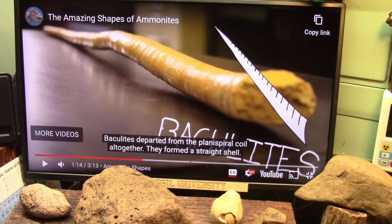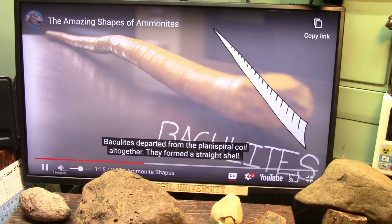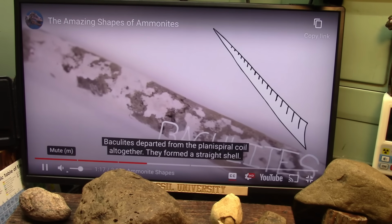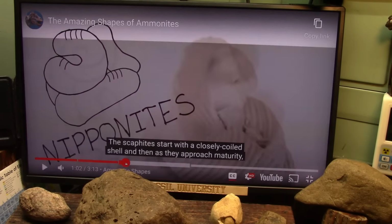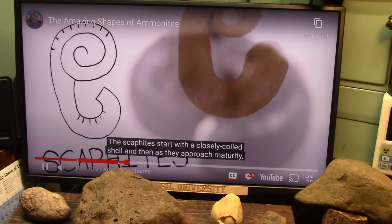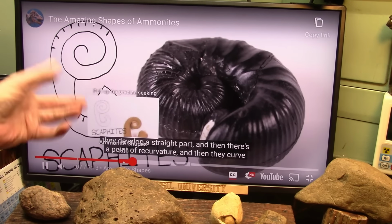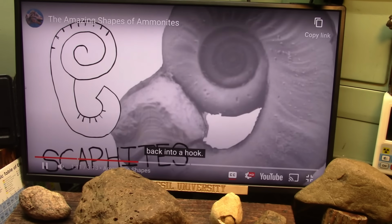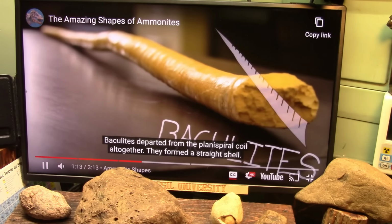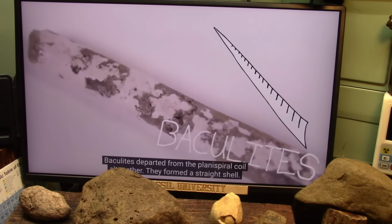All right, so let's go back to our Ammonite guy here. Here, let me go back a little bit. As they approach maturity, they develop a straight part. And then there's a point of curvature, and then they curve back into a hook. Baculites departed from the planet's spiral coil altogether. They formed a straight shell.